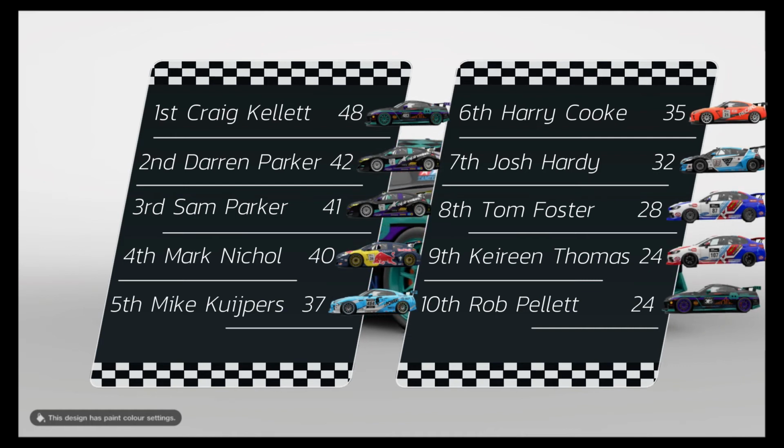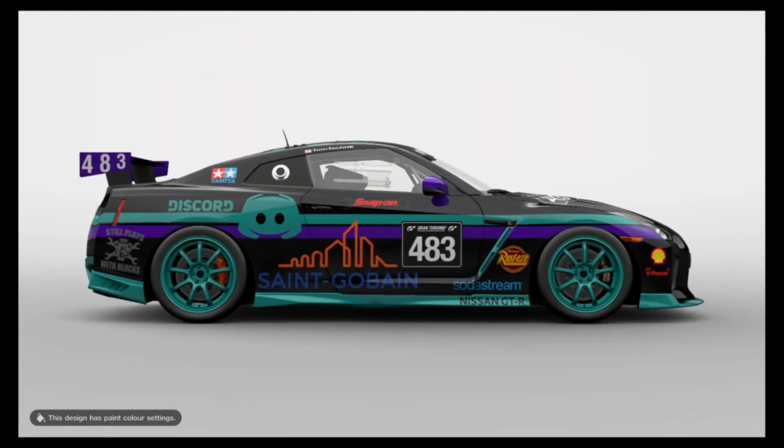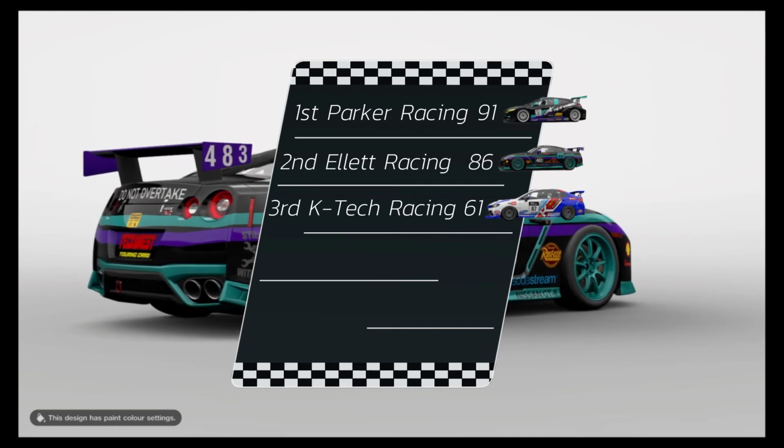Second is Darren with 42. Sam's close in 3rd with 41. In 4th is Mark Nickel in the Renault Megane with 40. 5th is Mike on 37. 6th is Harry with 35. 7th is Josh on 32. 8th is Tom with 28, and joint at the bottom is Rob and Keireen, both with 24 points. In the teams, Parker Racing still leading, but only by just 5 points with 91.